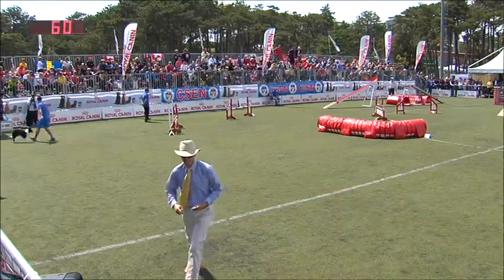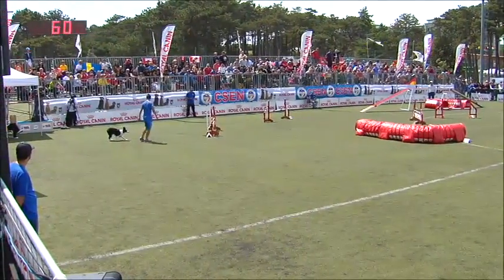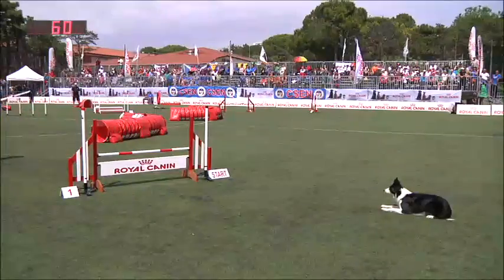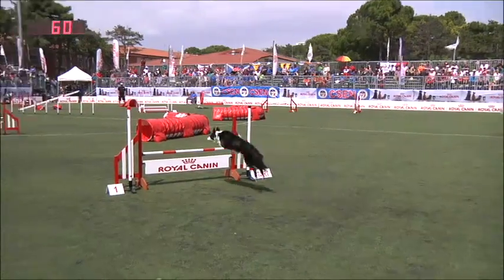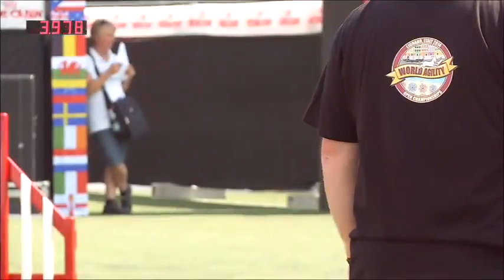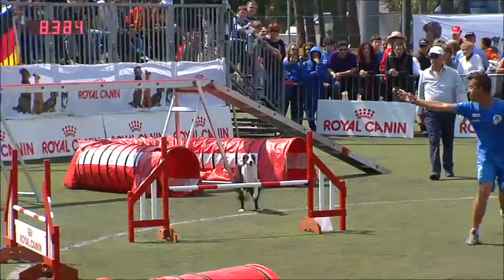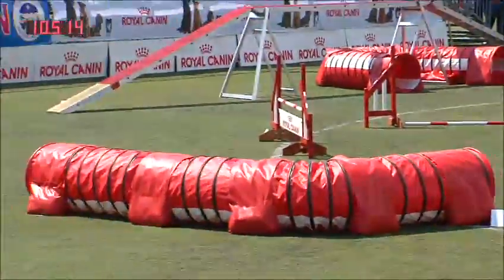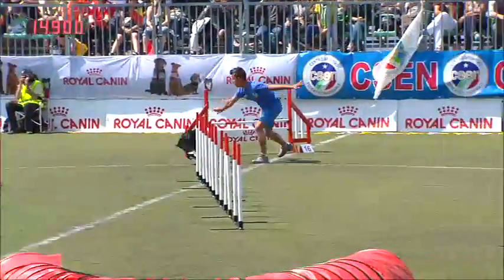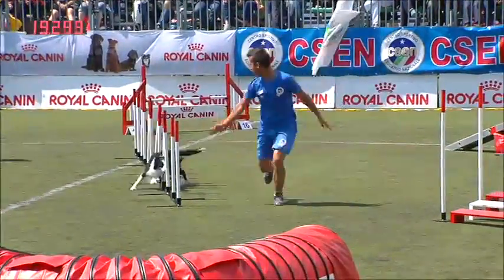And after a little bit of a wait, we see Mr. Andrei Cacciatori and Lilith from Italia, Italy, Italian. And she just kicks out those back legs a little bit to make that jump standard tumble to the ground. That, of course, is a fault.